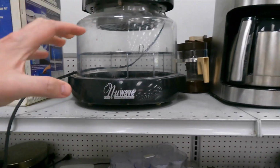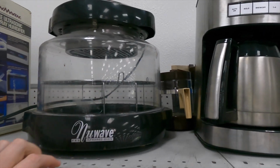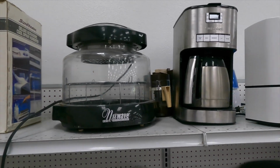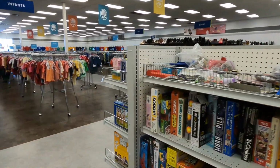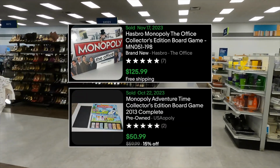This new wave is 12 bucks. Looks like it's missing a couple pieces, but these normally go for pretty good money. I'm just not gonna get it today. But pretty decent variety we're seeing at the DI so far. I love looking out for limited edition Monopolies. I don't see any. I have an Office one that sold for over 100. I have an Adventure Time one that I just got for a few dollars.